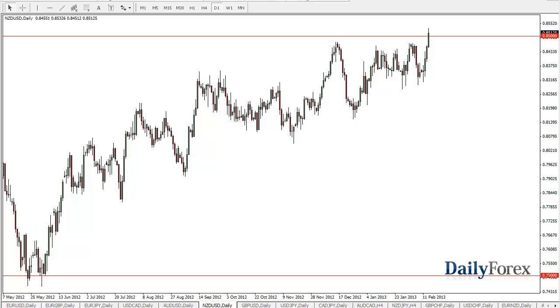From the trading desk of dailyforex.com, this is Christopher Lewis looking at the upcoming February 15th Forex session. And in front of you is the Kiwi dollar pair.